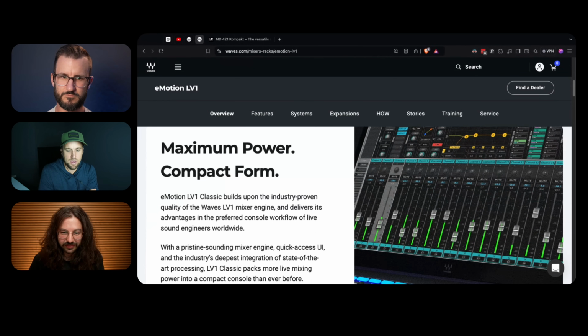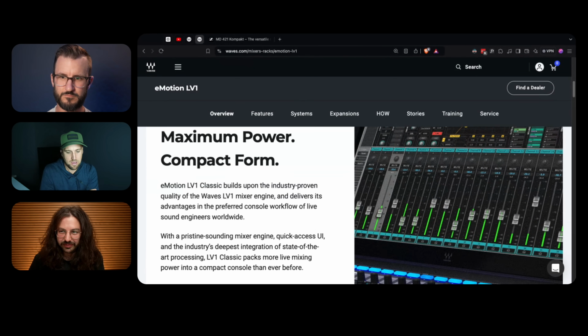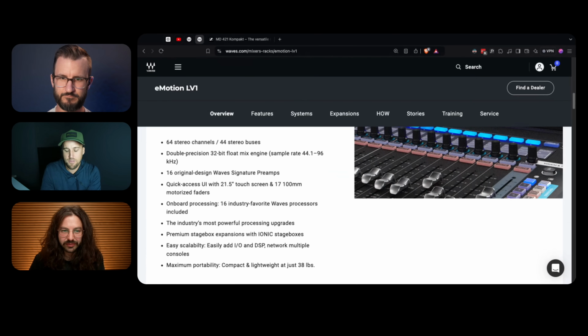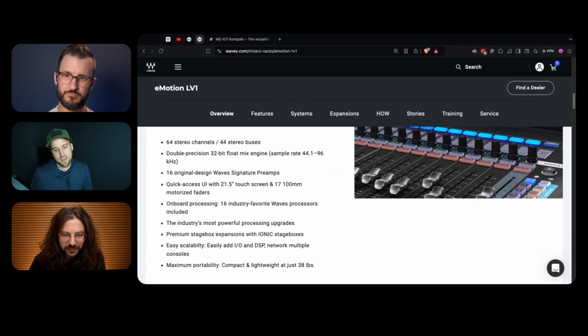And you're looking at a price tag, I think it's around 8K or something like that for this console. I also feel like what's great is they pack so much feature and value into it at a very competitive price point. It's like your move, Allen and Heath, or your move, Yamaha. It's pretty enticing.